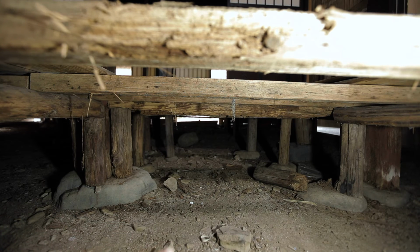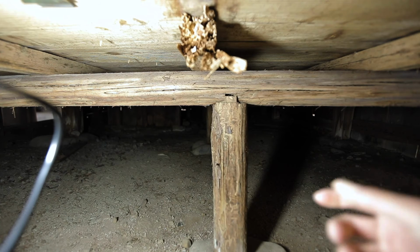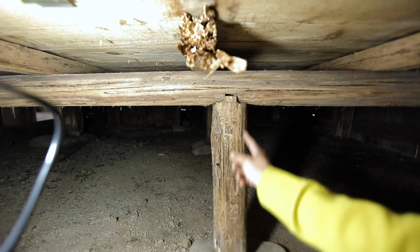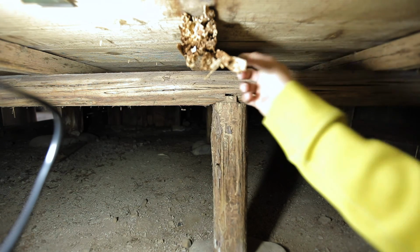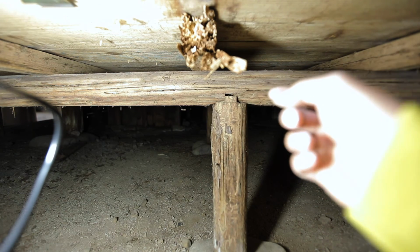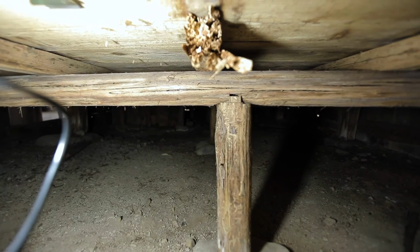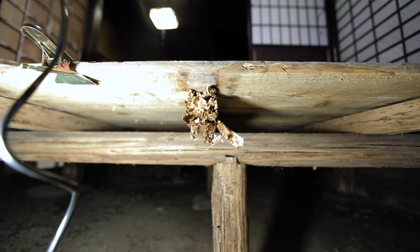And the other thing is, if you turn around to the northern side, you get some traces of termite damage. Some holes here and there, which is why this pillar was probably affected, this beam here. And that's why when I stepped on it, it fell off. Let me show you how it looks here. That's above ground.